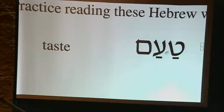This is a good word. I like this one. So this one is a tet with an ah, and then there's an ayin, which is essentially silent or a voiced glottal stop, with an ah, and a marshmallow mem. And this is another situation where the first syllable is going to be accented. Ta'am. Ta'am is taste. We just learned the word tov, and adjectives in Hebrew always follow the noun. So if you want to say it's a good tasting thing, you would say, ta'am tov. Ta'am tov. It's good tasting.